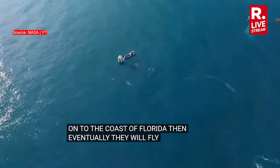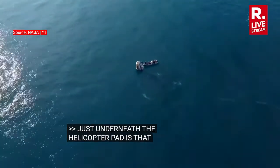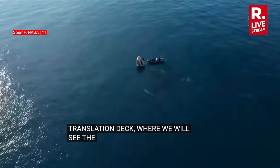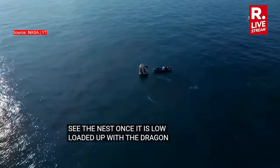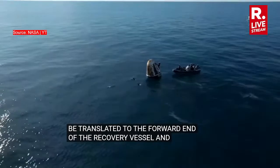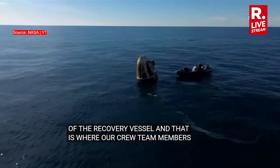Just underneath that helicopter pad is that translation deck where we will see the nest once it is loaded up with the Dragon spacecraft on board. The nest will be translated to the forward end of the recovery vessel, and that is where our Crew 9 team members will egress from the Dragon spacecraft.